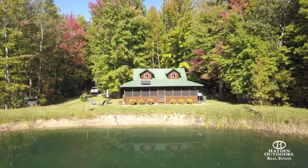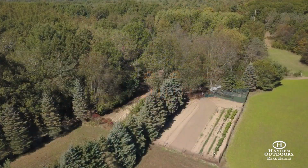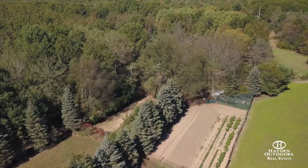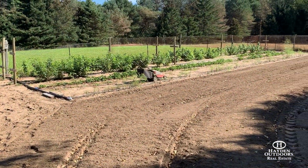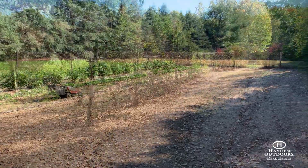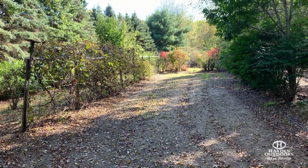The owners are true land stewards, made evident by the meticulously maintained garden with a drip irrigation system, featuring perennial blueberry, raspberry, and strawberry plants, plus a variety of fruit trees and 12 acres of manicured wildlife food plots.